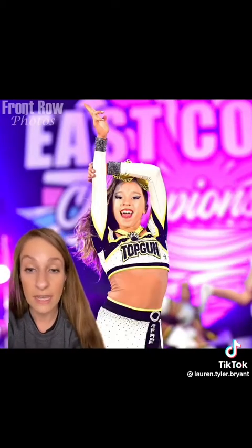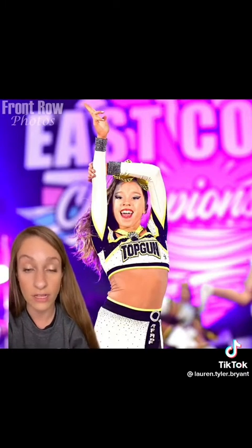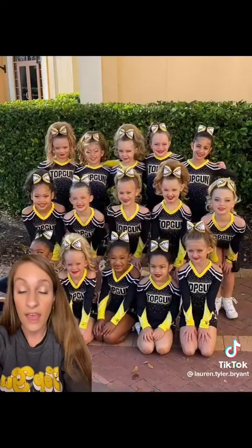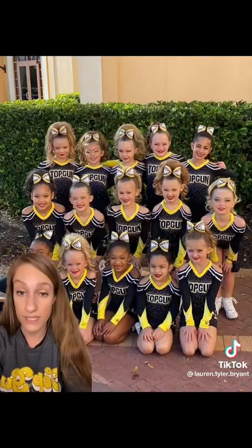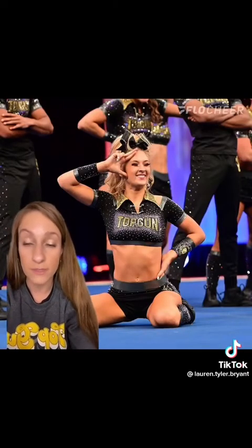Then kind of the next step up from that is going to be the situation that my team is in, and I think this is the model that a lot of programs use, where we have one uniform for all of our elite teams across all Top Gun locations. They wear this white uniform. Then we have a different uniform that's specifically for our novice and our prep teams. And then obviously our Worlds teams have their custom uniforms that are specific to the team.